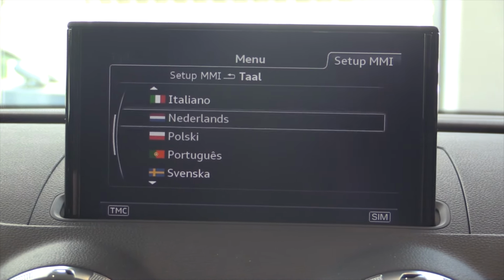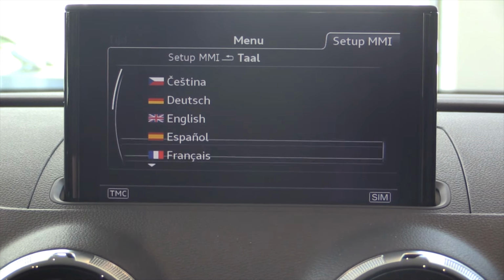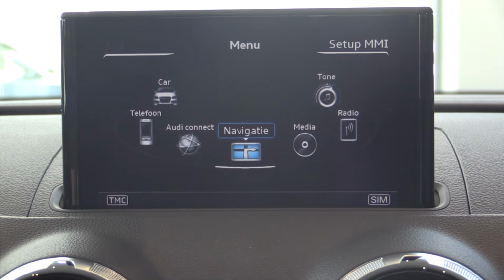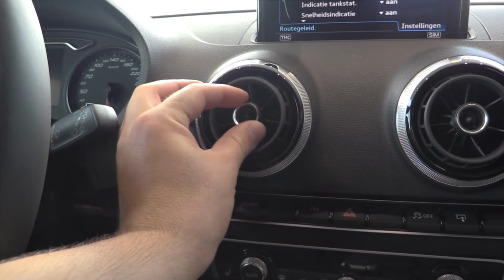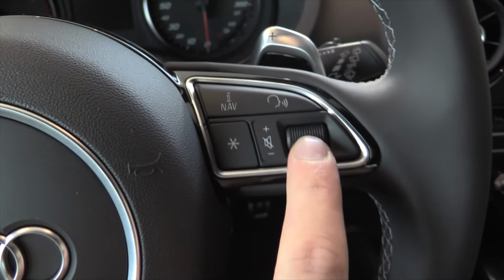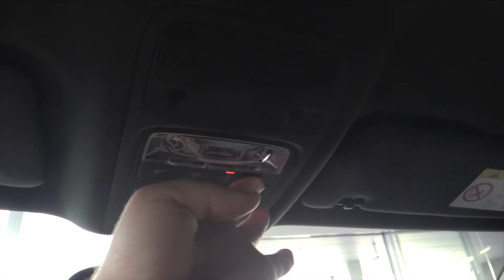Language: Dutch, Italian, Portuguese, Turkish, German, English, Spain, French. Voice activation, navigation button. You can swivel like this through the menu. Cruise control down here. Automatic headlights. Fog lights. Dimming rearview mirror. Full LEDs, as you can see.